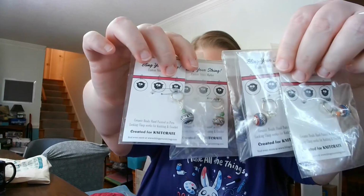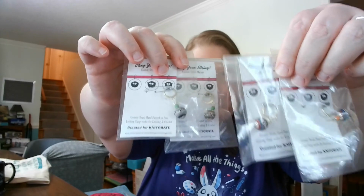And these are the kind that you can open and reclose, so I'll probably start using these for project markers or progress markers, just because they're a little bit cuter than the plastic clippy ones that I have. So yeah, I got 4 of those. They were really cheap, or really inexpensive I should say. And super cute, so I thought that would be fun.